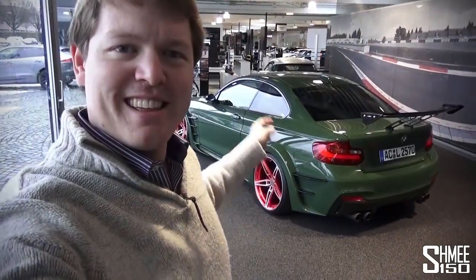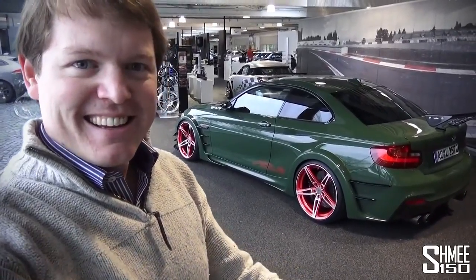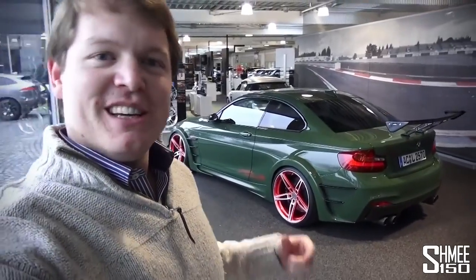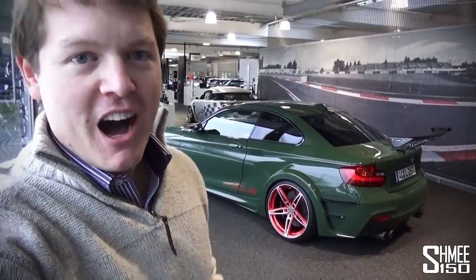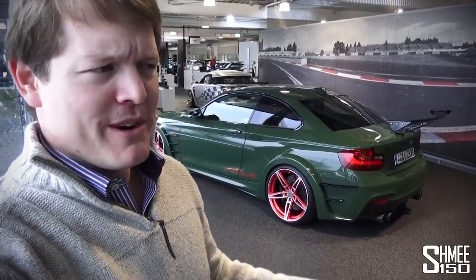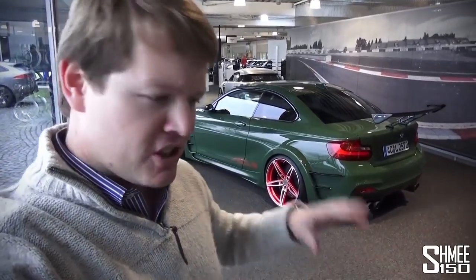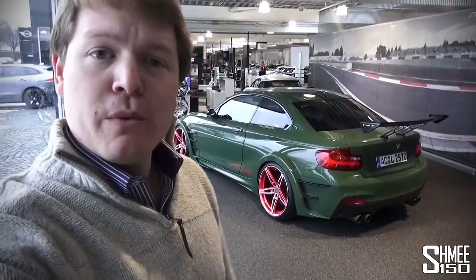But isn't it ridiculous that this thing has the M4 engine in it? Just rewind, take that in. They've managed to stick 570 horsepower of M4 engine into a 235i. Doesn't sound bad to me, but I do wonder if BMW might at some point in the future work on something like that with the M2, the CS, CSL, GTS, whatever that's going to be. So we will probably find out about that in not too long as well.